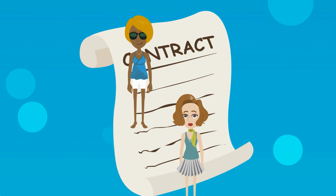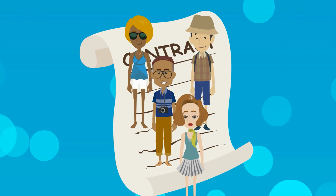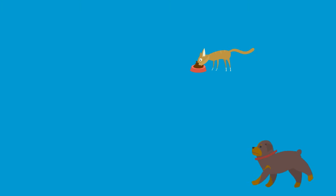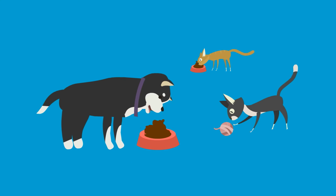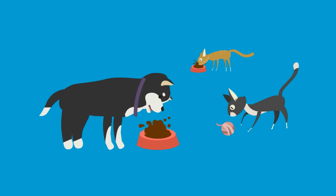Make sure that all the people who will be living with you are on the lease. Check to see whether your lease allows for pets. If it does, you may have to pay a special deposit to have pets in your apartment.